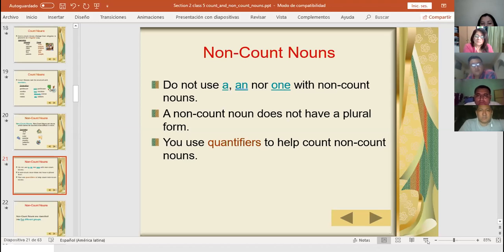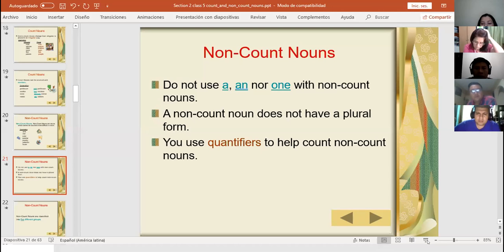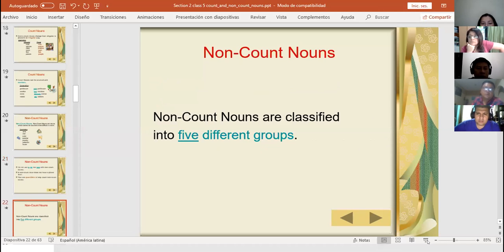Quantifiers, we'll study them tomorrow. Today, I just want to remind you what non-count nouns are and what count nouns are, okay? We're going to talk about quantifiers tomorrow. Some, a lot, a few, a little, those are quantifiers, but that's tomorrow's topic, okay? Right now, I'm just reminding you what count and non-count are, okay? Let's go on here.